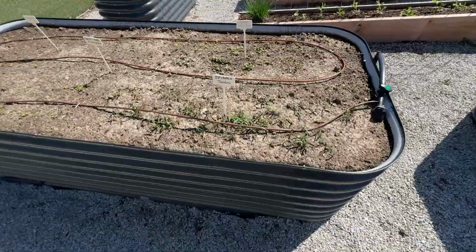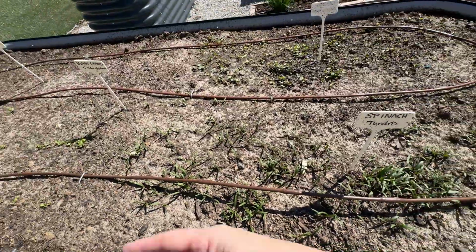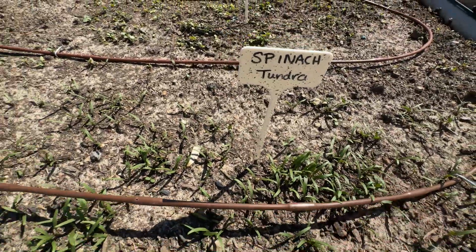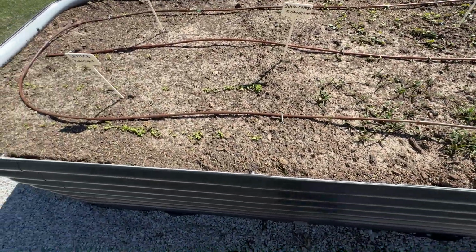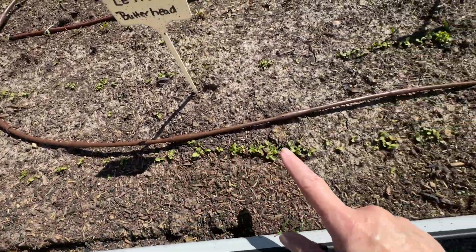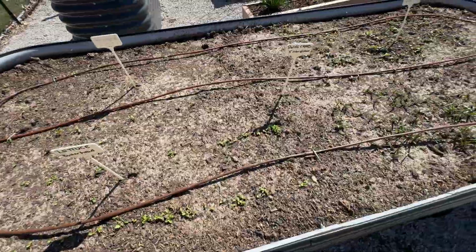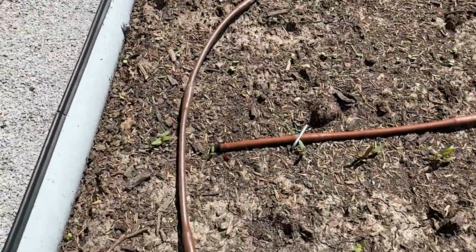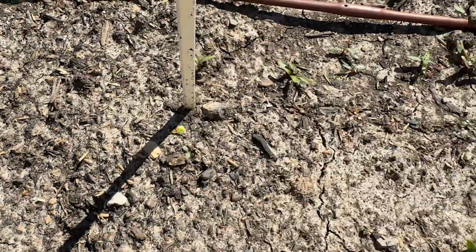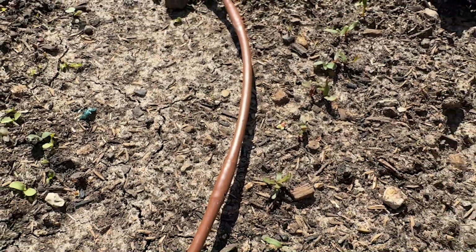I am so pleased to tell everybody that my spinach is doing great. I just broadcast the seeds around in here. I don't know why I've had so much difficulty in the past getting spinach to grow, but I'm having better luck this year. And then down here I have butterhead lettuce. I sowed those in two rows, as you can see, and I will be thinning those out because I want those to form some heads. And then right down the center is my gorgeous five-color rainbow chard that I decided to put right in the middle of the bed, and I had really great germination.